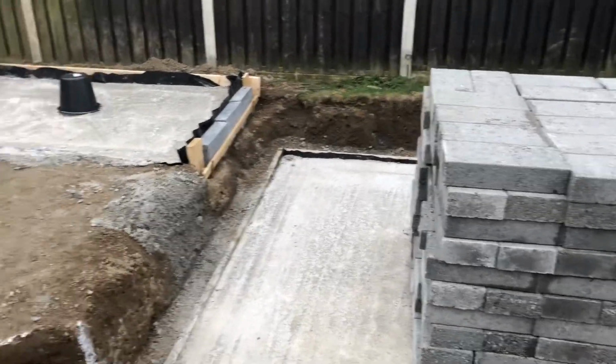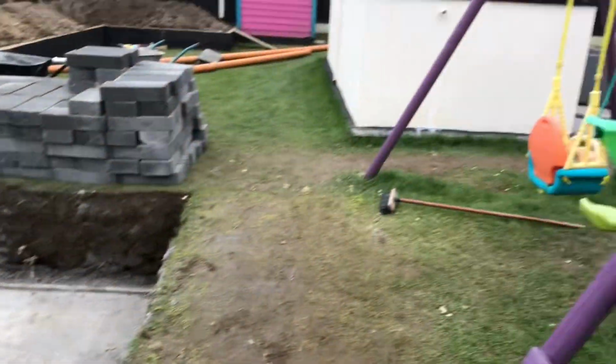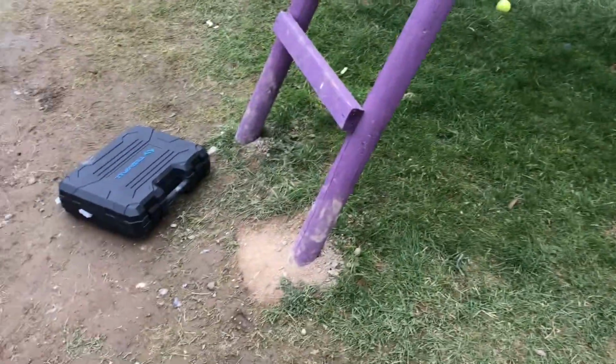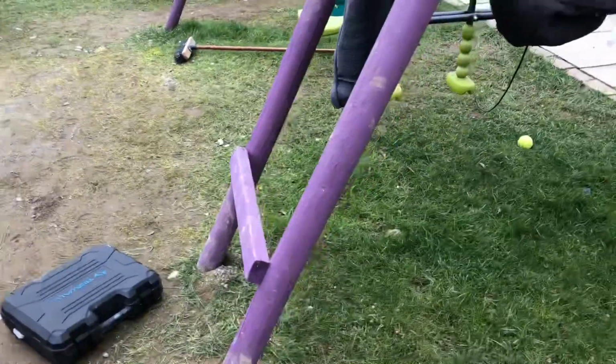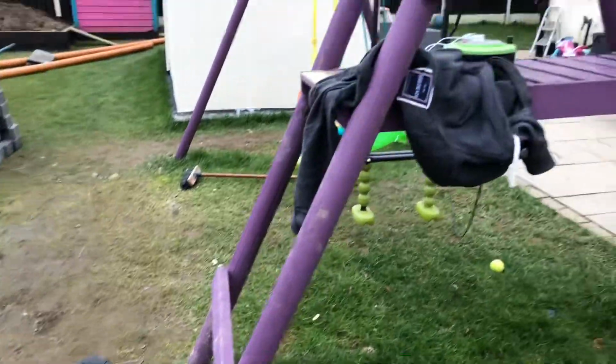Next job I want to get done today is just to get this swing set moved from there over there. So all the legs are concreted down. So I have the drill bit, I'm going to break some of the concrete, get that moved. It's another little job out of the way.